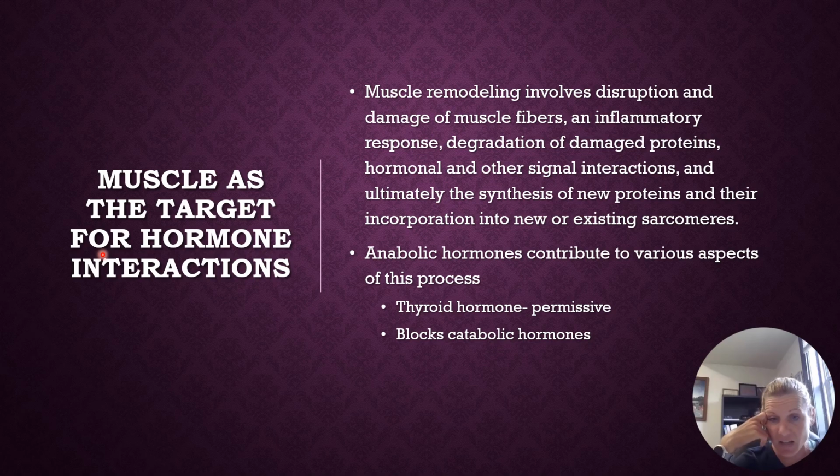Basically, what I'm saying is, when your muscles are broken down, like when you lift hard or do a hard workout, there is a lot going on from a hormonal perspective to help us recover. Okay, so we have what's known as anabolic hormones that are going to help contribute to various aspects in this process. Thyroid hormone is going to help us with overall metabolic rate, and it's also going to help us to block catabolic hormones. The catabolic hormones are hormones that are going to break down. Okay, so once we've done that breakdown, now we want to focus on how do I build things back up.